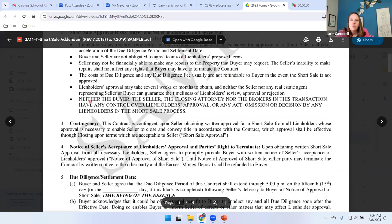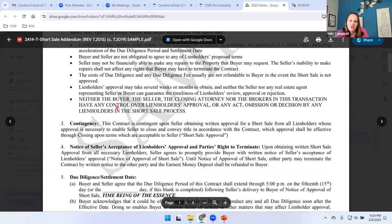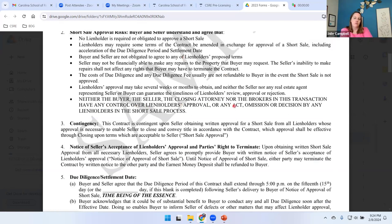Here's the big thing. Nobody, buyer, seller, closing attorney, nor the brokers in this transaction have any control over the lien holder's approval, omission, or decision. The name of the game is patience. You submit it, they do their thing, and one day you get a phone call. And I tell you, after my 11 and a half months, you know those moments in your life that you knew exactly where you were and what you were doing and you always remember. Yeah, that was one of those moments for me. It was a good phone call. I've been waiting a long time for that phone call.